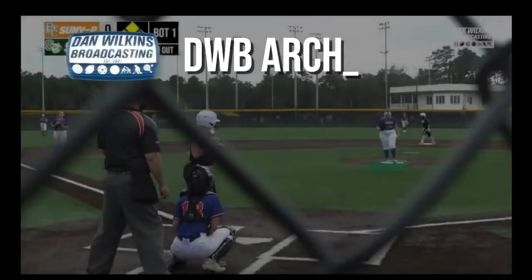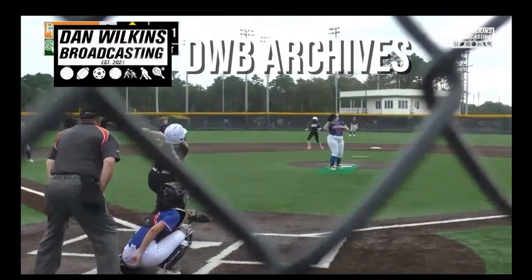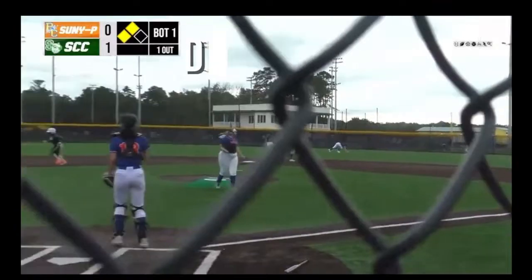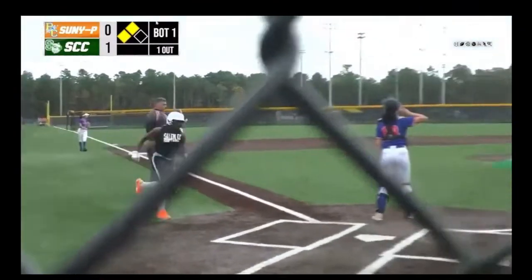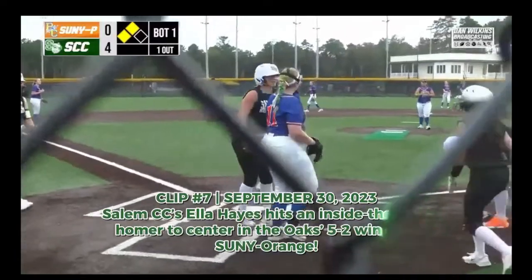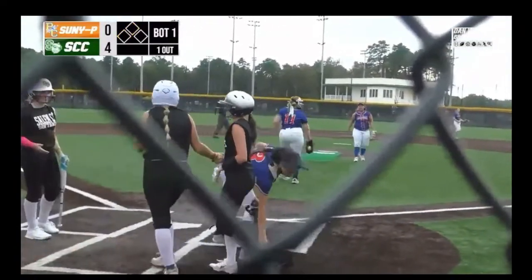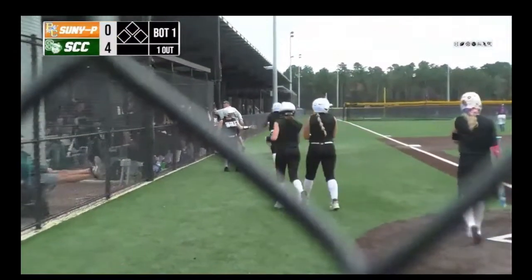He's donning the number 34 and the shortstop for this one. First pitch. There's a line drive into center field. That one is going to drop. It's going to go to the outfield wall. 1 run will score. Spence is going to make a huge arc around third. She will score to make it 3-0. And here comes the runner to score. It's an inside the park home run for Ella Hayes to make it a 4-0 game. A 3-run inside the park home run.